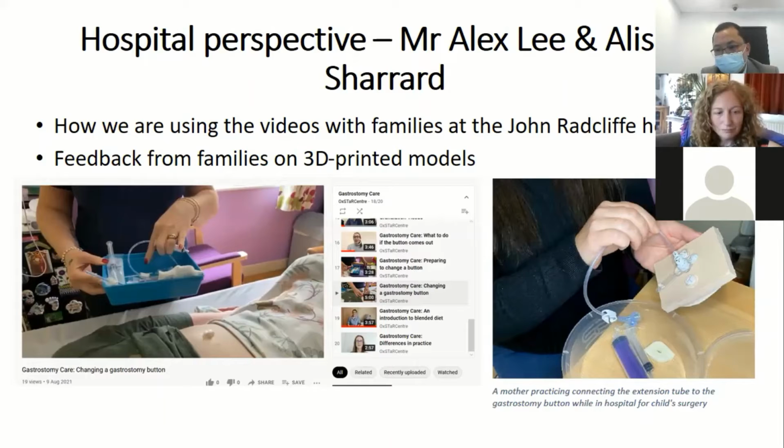Oh, one more thing I forgot to mention is about the training boxes. As Catherine said, it can be quite daunting for some parents to be asked to put a device in, and therefore we have Polar the bear, which hopefully will be less daunting for some children. But we do also find that having hands-on practice is very useful and important for some parents. And indeed, we managed to get a grant to have some of these devices made up as simulation models, so that parents can practice. It has been very, very useful, and I've got very good feedback from the parents that they can actually try putting the button extension on, etc. So I'm very grateful to the hospital charity for supporting that. So that's all I have to say from the hospital perspective.